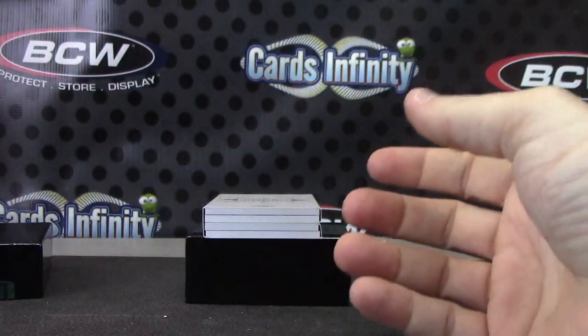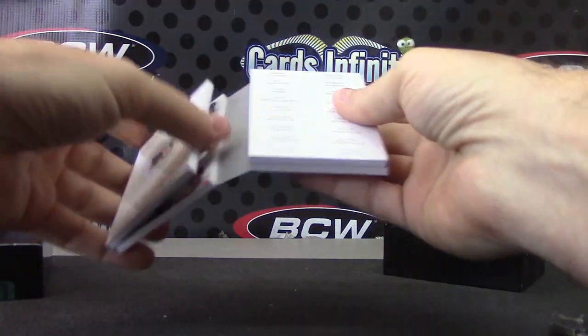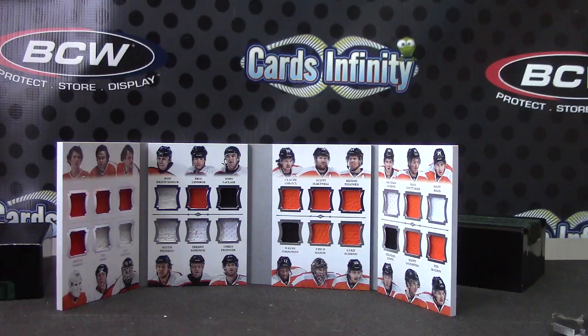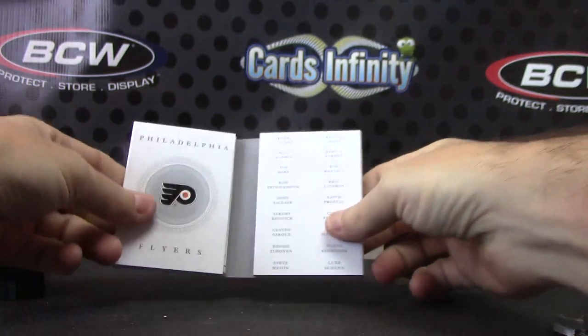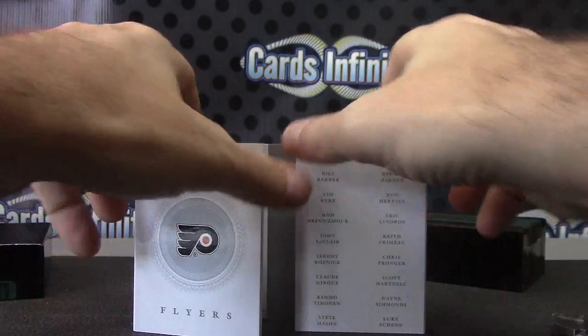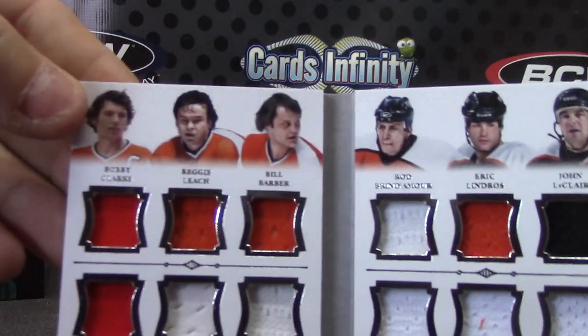Good looking chunk in that one. Acetate 99 rookie patch autograph. And it will be all these dudes. 24 relics. Dang, the Flyers would receive that whole book. They're all Philadelphia Flyers. Let's see if I can do a pan through.